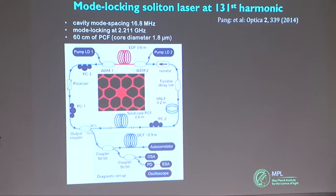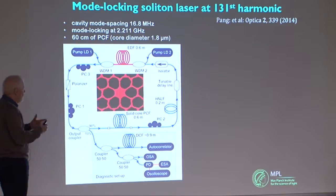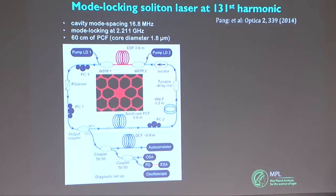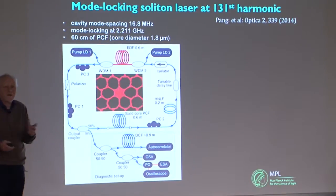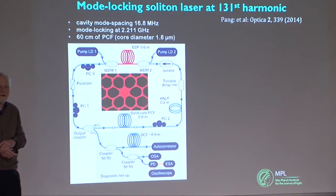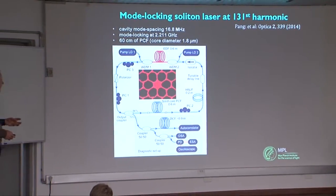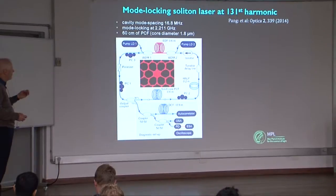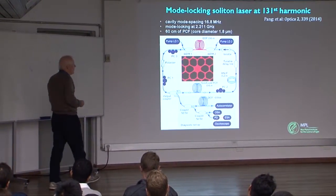And then over time, if you pump it correctly and adjust everything right, we can actually make this laser produce mode locked pulses at 2.2 gigahertz. And it's so stable you can leave it running for weeks. It doesn't drift. It just sits there going. And maybe the amplifier will blow up or something. But this is a very, very stable thing because the interaction between the light and the acoustic vibration is so intense. It's a passive mode locking mechanism.